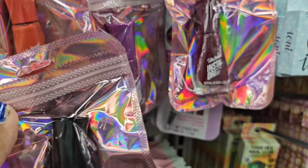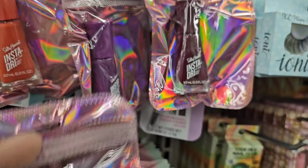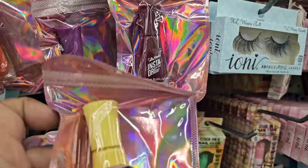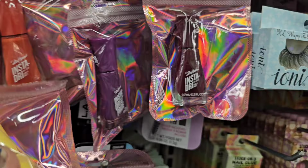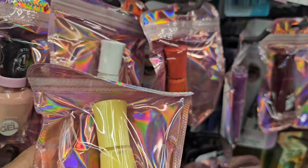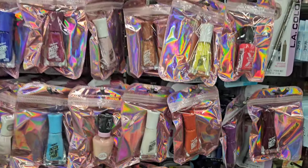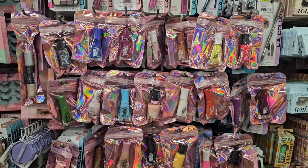And then this one here is Insta Dri Glow in the Dark. And this one is gorgeous. And this one here is the Peeps one, I think, Sunlight Shimmer. So this is very pretty as well, very gorgeous. So these are what they have here in the Sally Hansen.